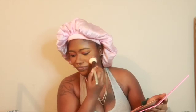Alright, y'all. So now I'm about to apply some moles, because y'all know I love my moly moles. So I'm going to go ahead and 2, 3. So we'll do one right here. We'll do one right here. Right here. Boom.